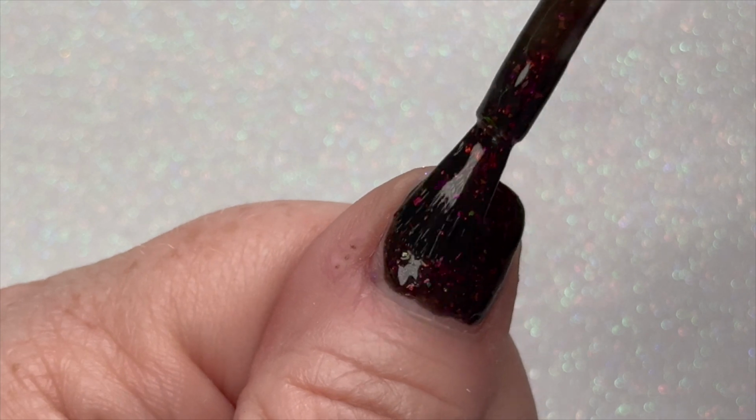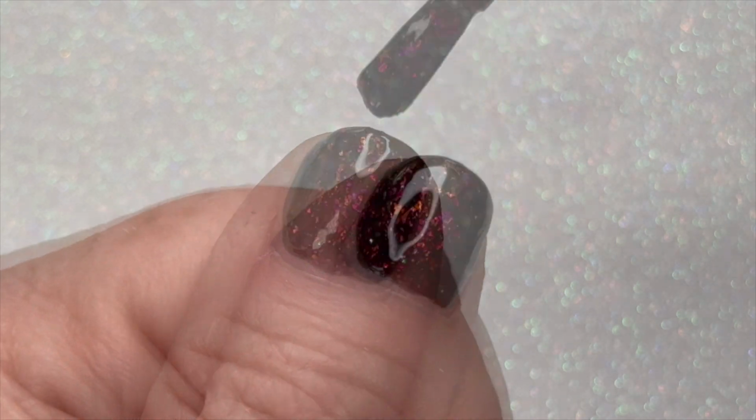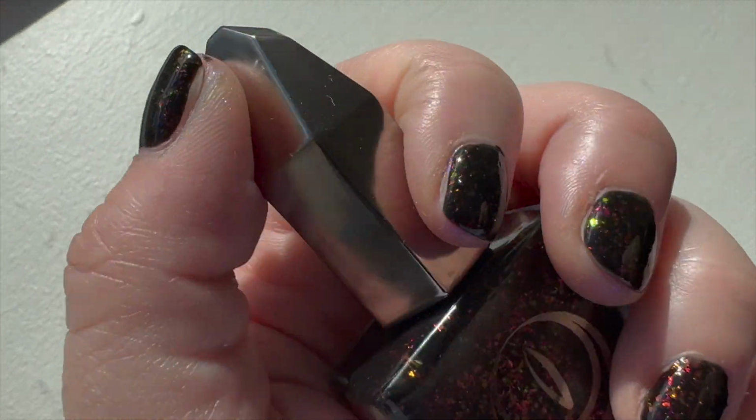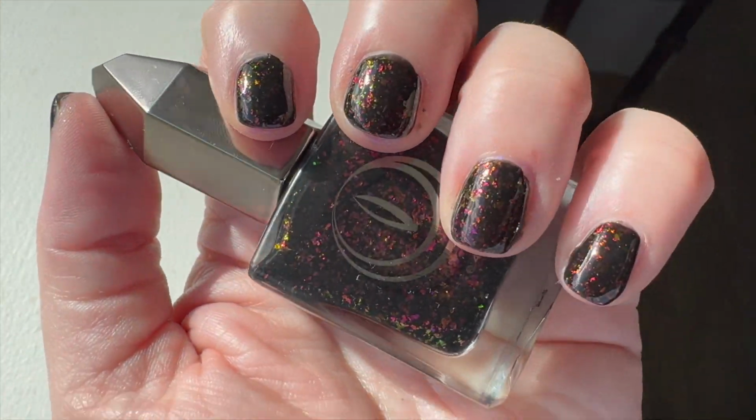So apparently I really like this one, and I do. It's really great. Definitely top it with a beautiful glossy top coat, but it is a very beautiful color, especially with the seasons a-changing.